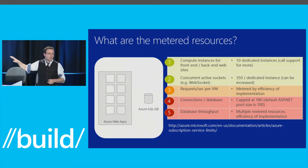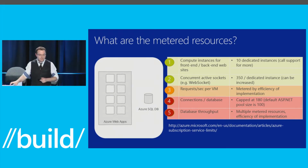We have a great article on the ACOM, so the Azure COM documentation, that lists out basically all of the metered resources for each of the services. Take a couple hours, work your way through, understand what those limits are and how to add more.